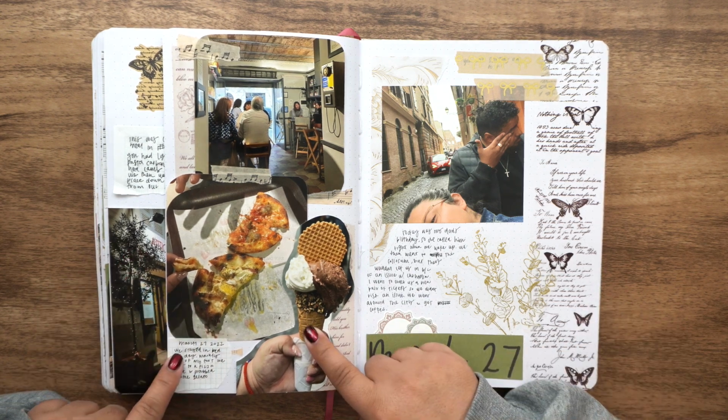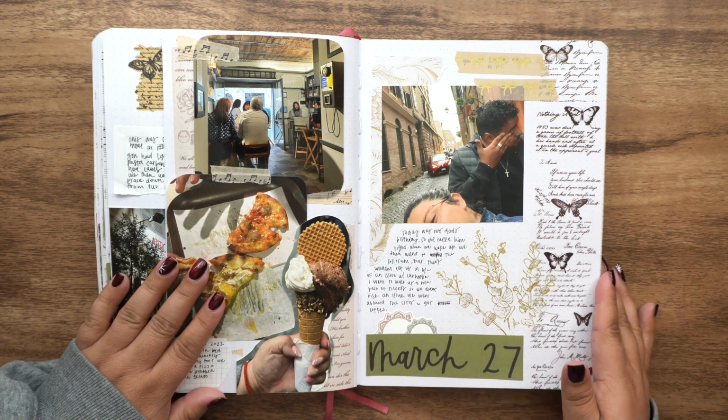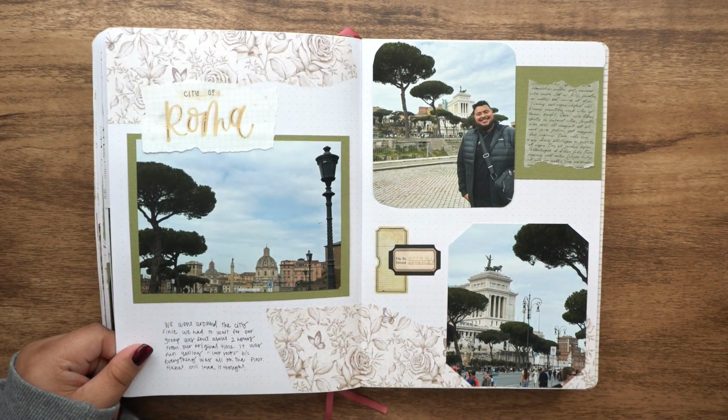We stayed in bed all day, mainly because of my foot. We went to get a pizza and some gelato. My foot was still in pain really bad, but I was fighting through, you guys. I was like, I am not letting it take over.